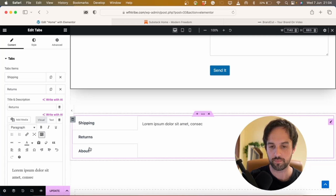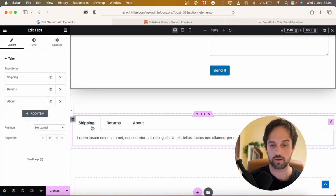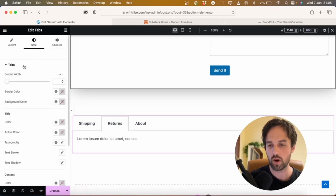So there, we can see they're all very different. So people can switch between them there. So for now, I'm actually just going to leave it as horizontal. And then the next thing we can do is go over to style. And here, like everywhere else, we can add our styling.